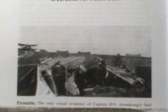And yes, this is actually a photograph of Durban Victor Armstrong's Camel after it went splat. And in the fullness of time, we will get back to that later.